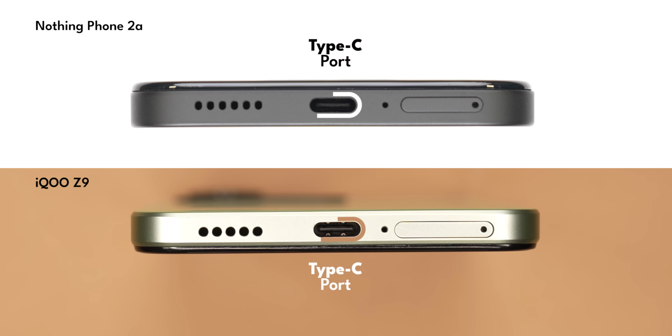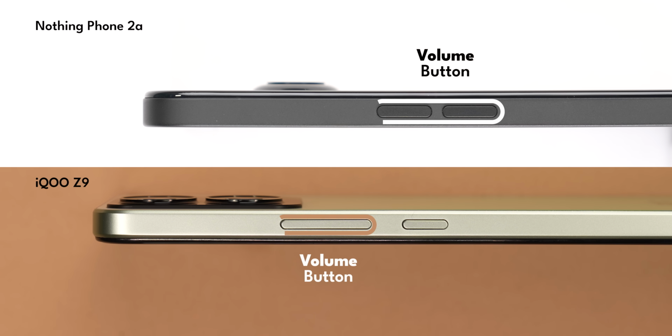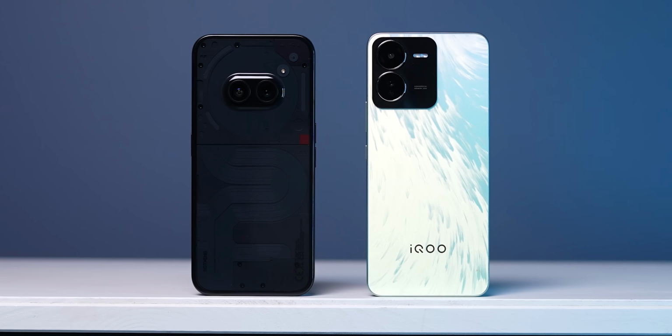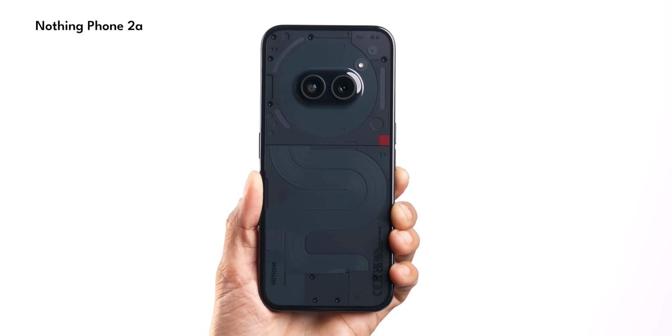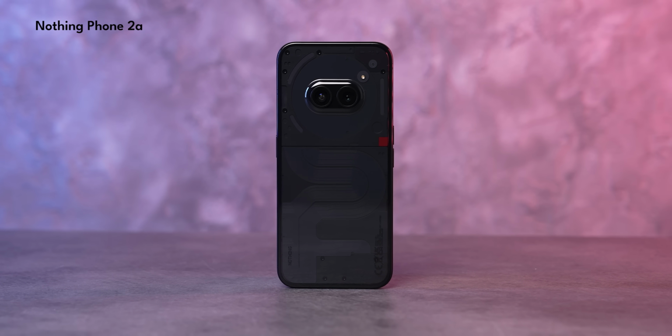And if you're looking at the ports and buttons situation, it's similar on both. You get a Type-C port at the bottom, you get a dual SIM card tray, and you also get a speaker grill, mics, volume button, power button, all of that. So overall, when you look at the design and you look at the build quality of both these phones, of course, you're paying slightly more premium for the Phone 2a because it's got those unique glyph patterns, it's got a transparent design, and it does look definitely very, very good.